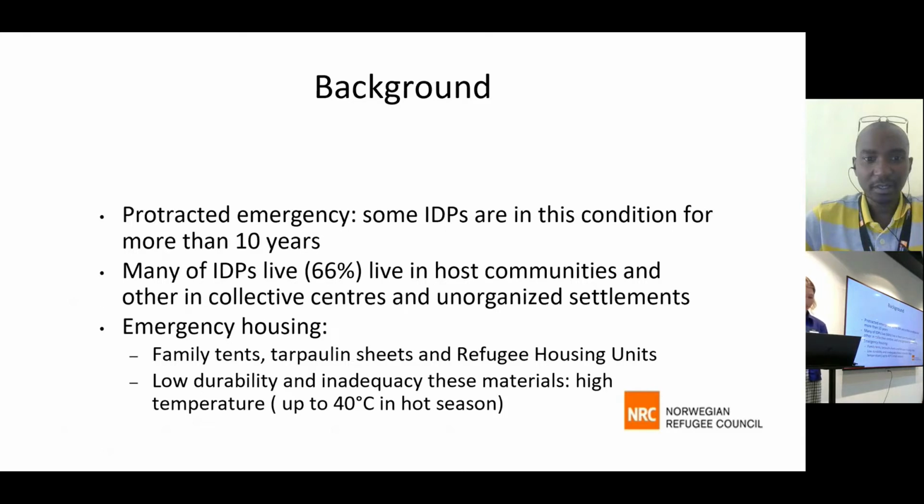And those houses are known to be low in durability because of the climatic conditions of Mali. Under the heat, these houses don't stay for long. After 6 months, all of them are destroyed, and most of the time we are called to replace the same materials over and over.